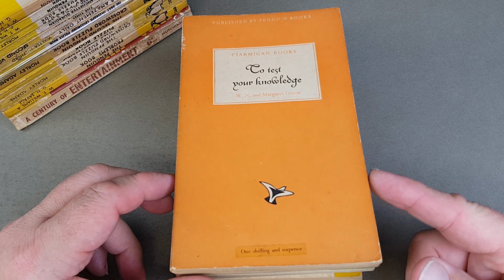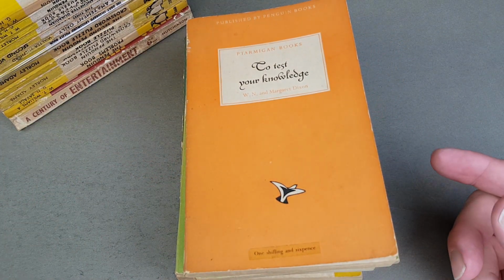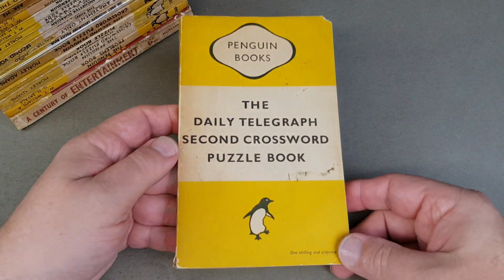To test your knowledge. Just a general quiz book by the look of it. And the last one, which is Ptarmigan. Oh, actually, that is it for the Ptarmigan. So that's cool. So that's like a little series in itself. Then we'll go back to the post-war Penguin crossword puzzle books.